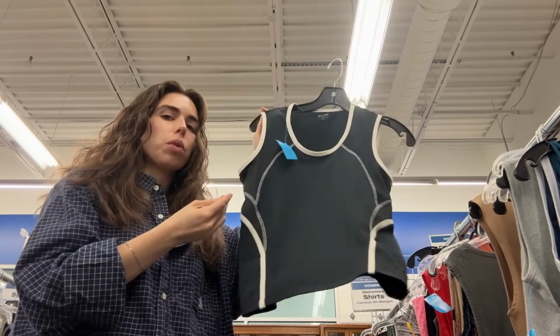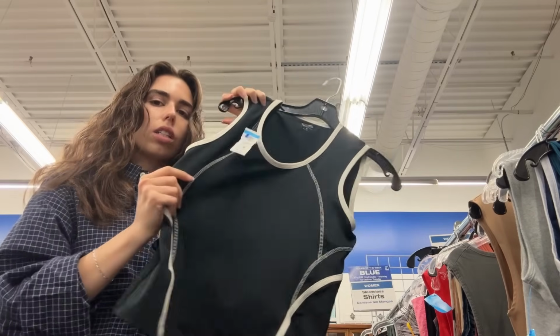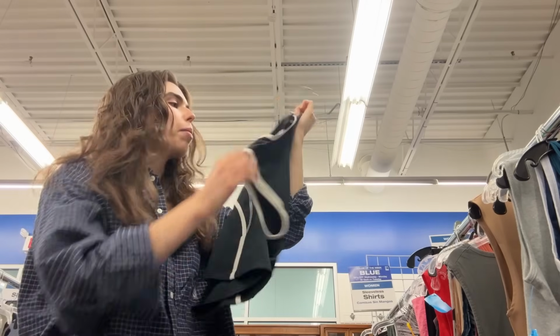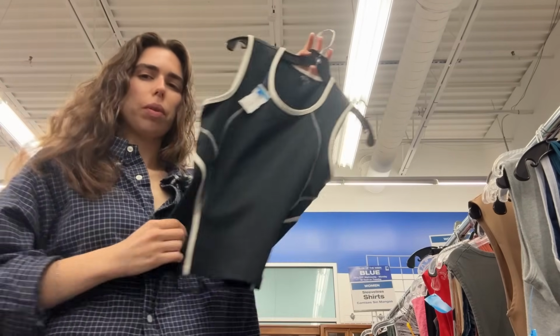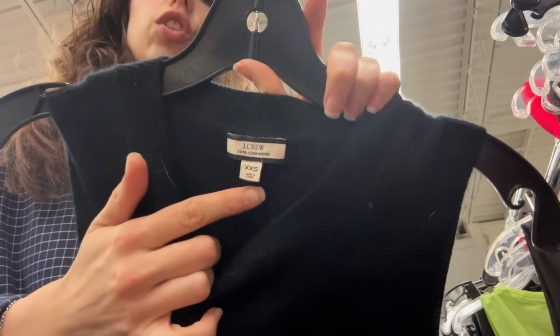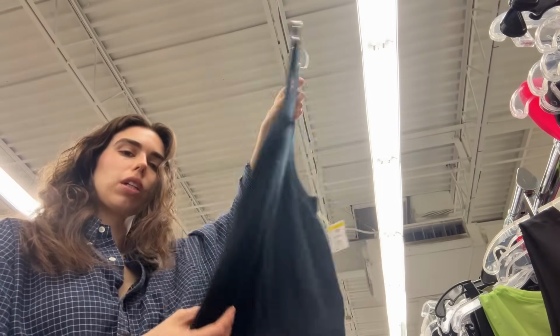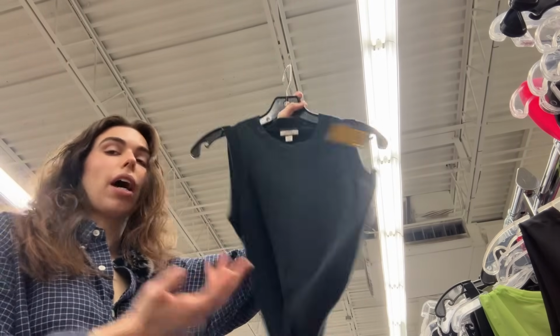I don't know, I feel like this with a slinky skirt could be really cool for the summer. Contrast stitching and all the piping. I might just be too into any kind of slinky tank top right now. I don't know, what do we think? Fully the wrong season, but this J. Crew 100% cashmere sweater vest for $4 has to go on the cart.